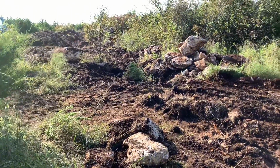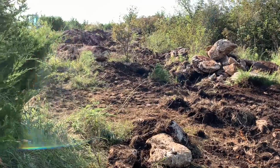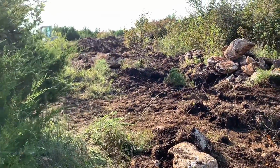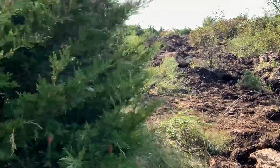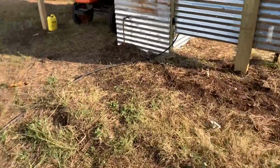I had to pad the line and take soft dirt, put over it, so that way it's not up against rock or sitting on rock bottom. And that way if you do happen to drop a bigger rock in there, it won't crush it or kink the line or cut it or whatever. So we're trying to pad the line as we go.